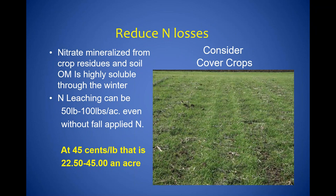So 50 to 100 pounds at 45 cents a pound, that's $22.50 to $45 an acre that our cover crop can help retain, okay? And so how does a producer recover that $45? If he spends $30 on a cover crop, how does he recover that? Well, the only way he really recovers that is if he reduces his fertilizer over time. And I think we can do that.